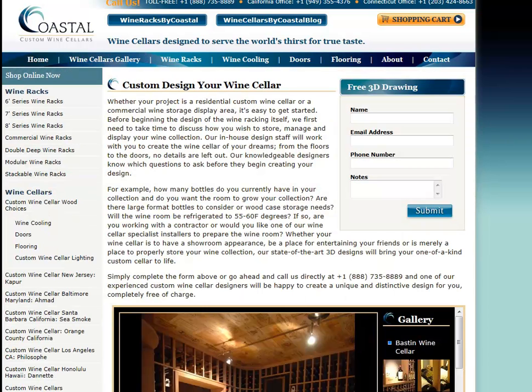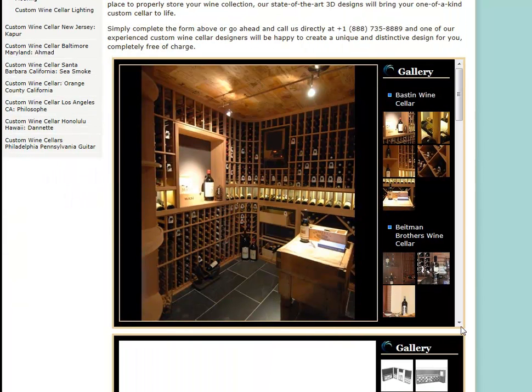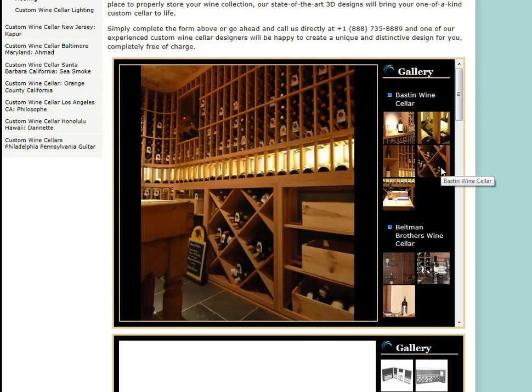The wine cellar gallery will give you an opportunity to take a look at many of the probably 8 to 10 jobs here that are actually posted. This is something we've been doing for years. We've been in the industry for 13 years, but we just recently decided to include some of these projects online for you to get a better understanding of the quality and the craftsmanship that goes into our products, but also it'll give you an opportunity to maybe get some ideas for your own design.